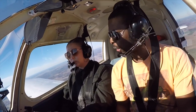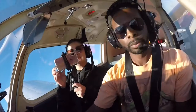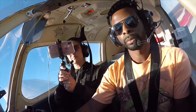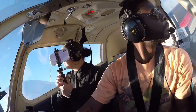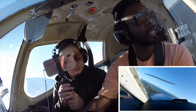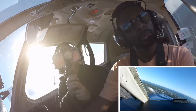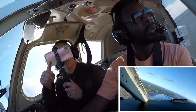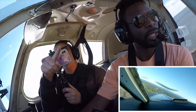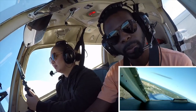Cherry Point approach, Cherokee 1708 Tango. So you see the runway over there? That's the one we're going to land on. So that's Manio the traffic, runway. Cherokee 1708, turning final runway 35, Manio.